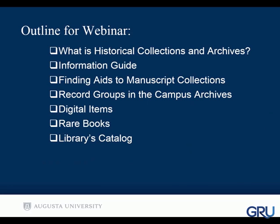Here's a basic outline of what I'll be covering today, showing you what is Historical Collections and Archives, our information guide, finding aids to the manuscript collections, record groups in the campus archives, digital items, rare books, and the library's catalog.